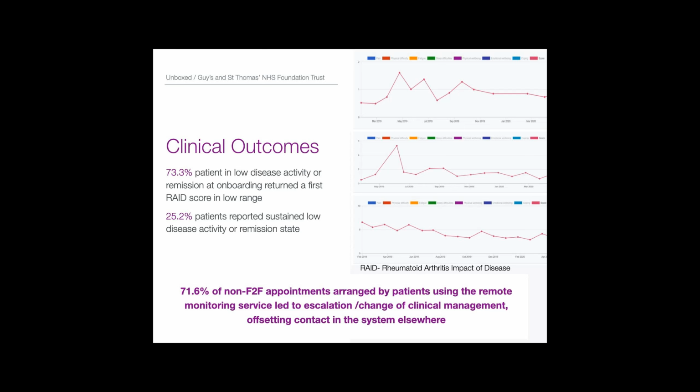And 25% is a great deal of outpatient follow-up appointments that we could be looking to defer or deliver in a different way, non-face-to-face. And actually, this is an important message that the tool itself, the RAID, the Rheumatoid Arthritis Impact of Disease tool, is actually sensitive to detecting the change in disease state.